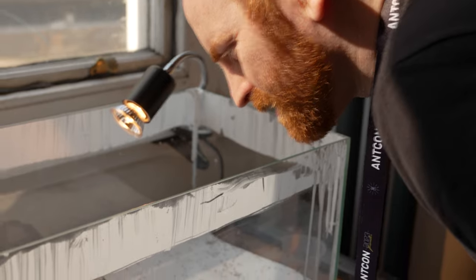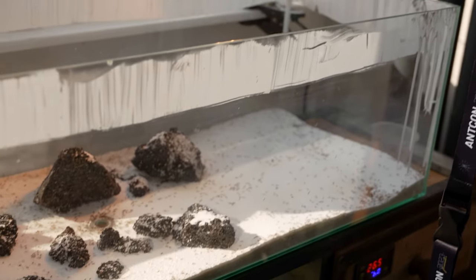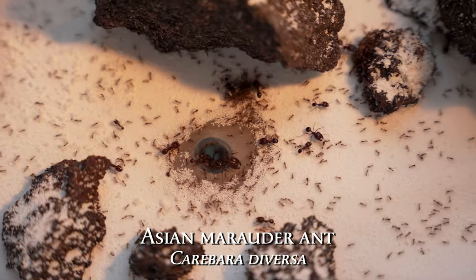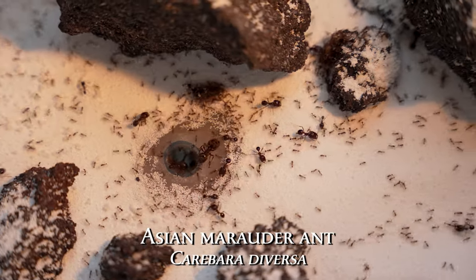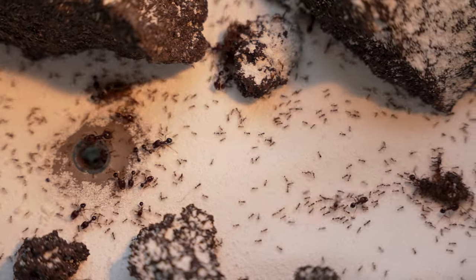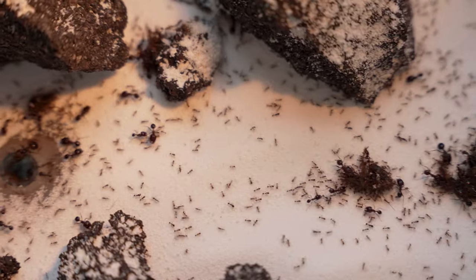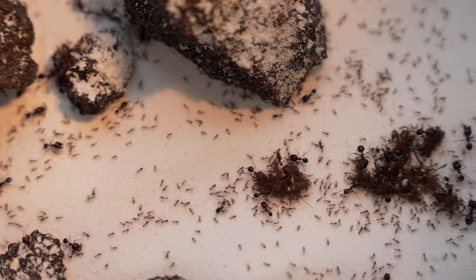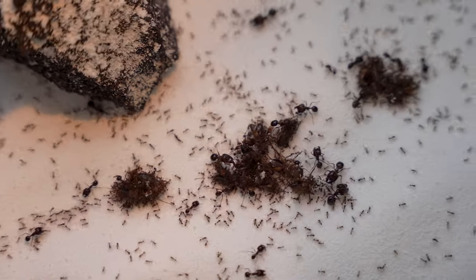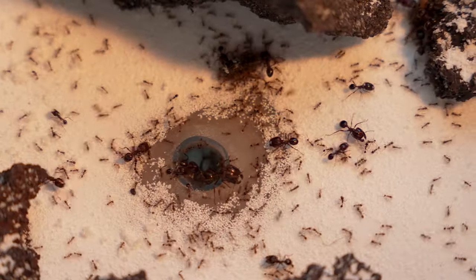So I think our favourite ants that we saw at ANTCON in the Ant Antics shop were the Asian Marauder ant, Carebara diversa. And the reason they're so fascinating is in the name, really, diversa. They display huge polymorphism, so they have lots of different specialised ants of different sizes. Several kinds of worker, and then there's majors, and even supermajors.